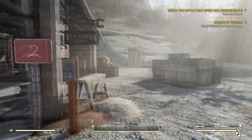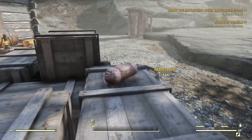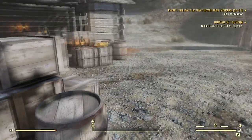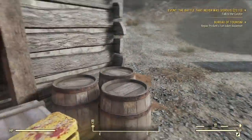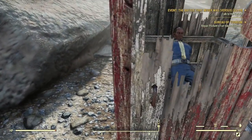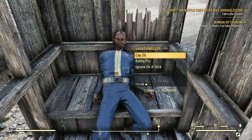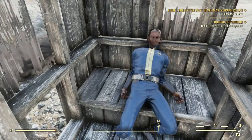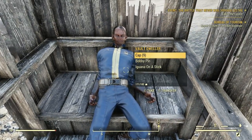Proceed to the fort. But first, somebody left some rounds laying out here. And a rabbit hide. Ooh. And a chem box with some goodies in it. And here is an outhouse. This is interesting. This is a vault dweller. I finally found a vault dweller. Aha. Yes. Finally.